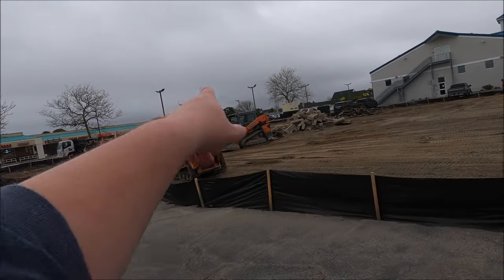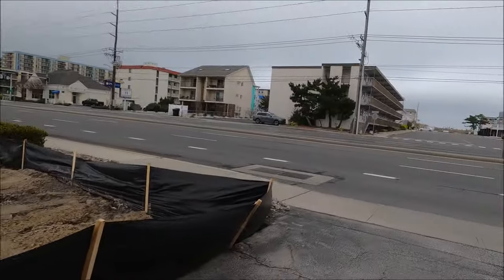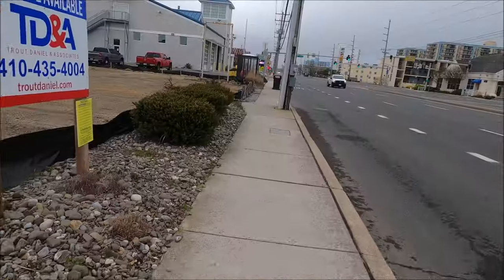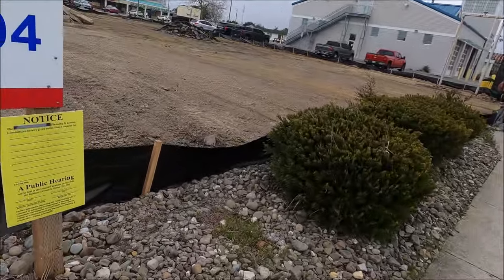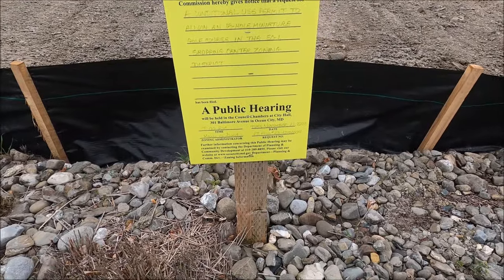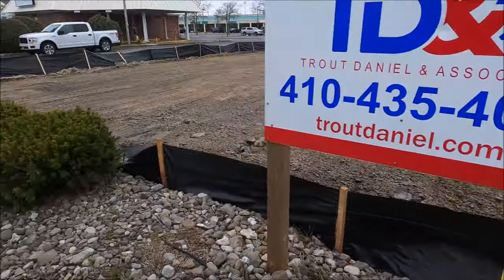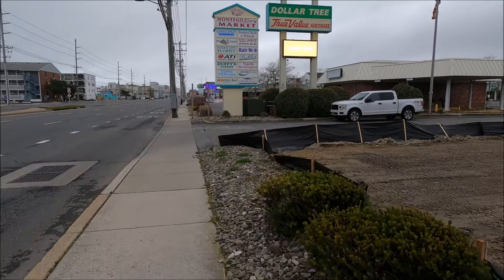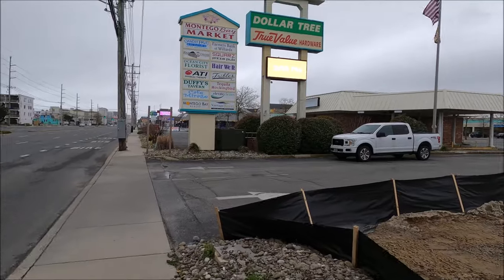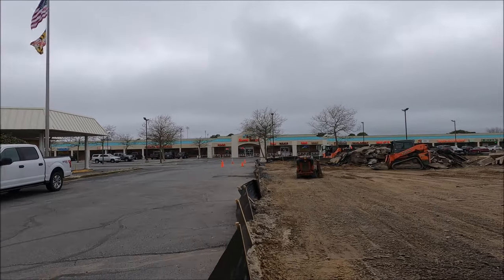Duffy's Tavern is back there. We did a crab cake review back there. It was pretty good. Let's see what the sign says. This is the Montego Bay Shopping Center. It's really hard to read. Permit to allow 18-hole miniature golf course in the shopping center. So it is. That's awesome. I want to know who it is, if it's going to be like a Knicks old pro or one of those, or if it's going to be a new company coming in. That's going to be awesome. That'll be a fun one.